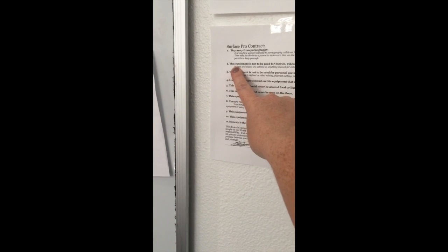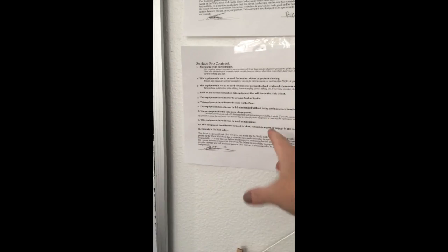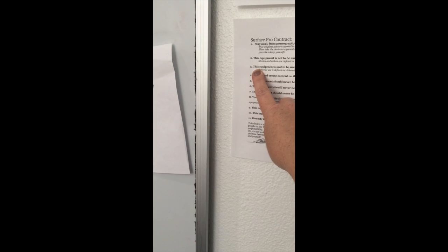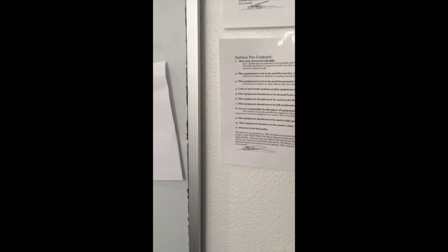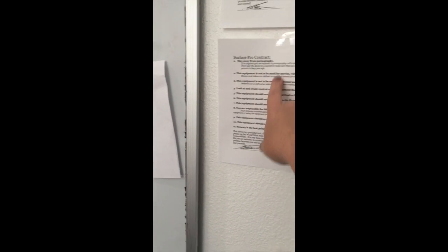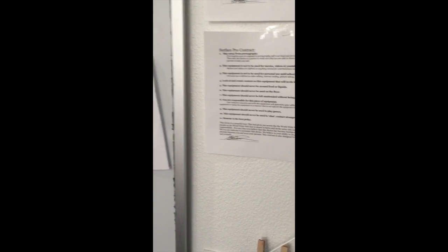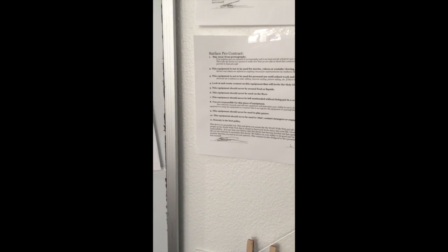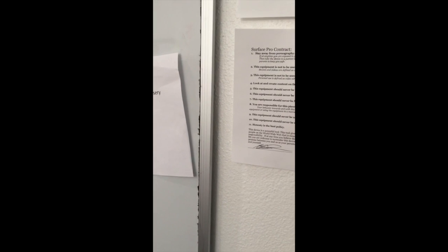The second one is this equipment is not to be used for movies, videos, or YouTube viewing. We have our YouTube set up on the TV, and I much prefer that those sort of things be watched in public where everyone can see what you're viewing. This equipment shouldn't be used for personal use until schoolwork and chores are complete. They can use the Surface Pros, which is what we have, for school, but they like to edit videos and pictures. They have Simple Rockets on those, and they can do those things in their free time, but their chore lists and schoolwork have to be done.